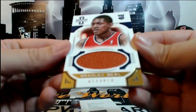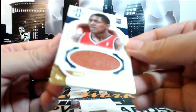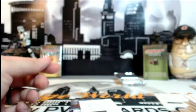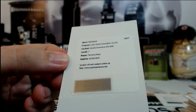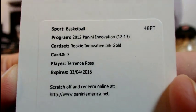Then a Bradley Beal rookie basketball, 8 of 10. This one's a little thicker than the other ones. Rookie basketballs. Bradley Beal for Derek O. Congrats on that. Then we have a rookie Innovative Ink Gold. I think that's the one numbered out of 25. Terrence Ross. Rookie Innovative Ink Gold. Congrats on that.